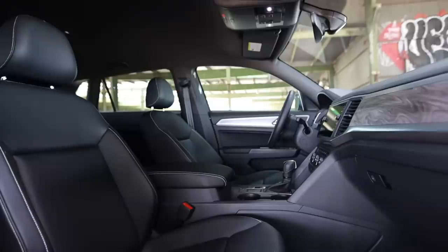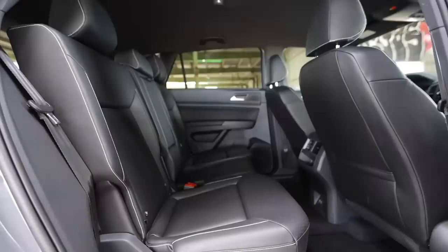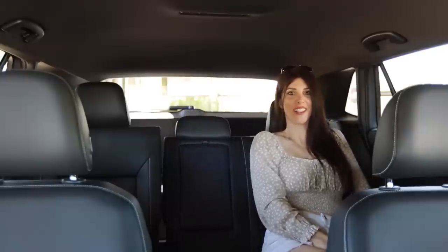I love the white stitching that's on them with the black perforations, but especially these rear seats. This is the first vehicle that the back seat is prettier than the front seat. It really, it's a pretty back seat. Wait a minute. Oh yeah! Wow, that reclines a ton.